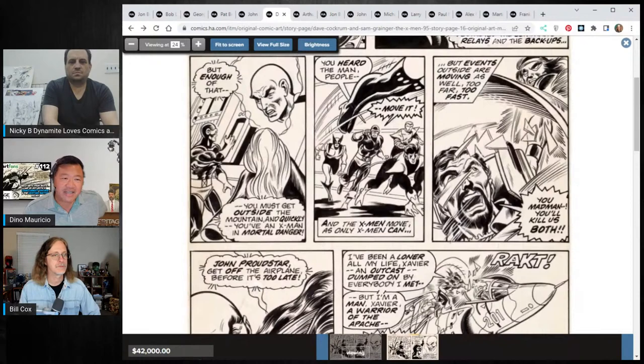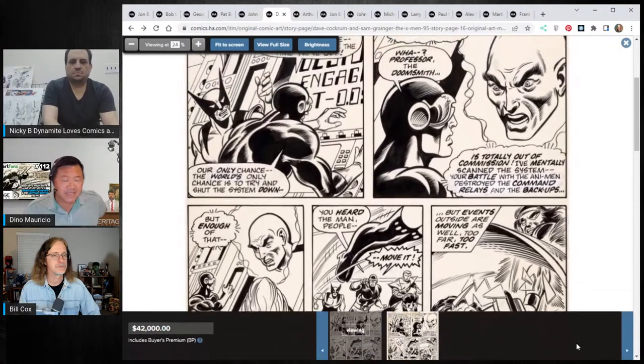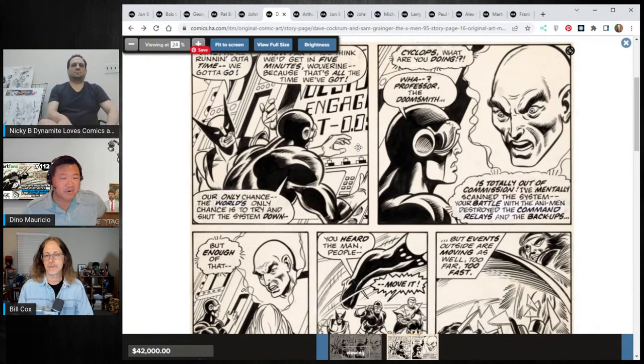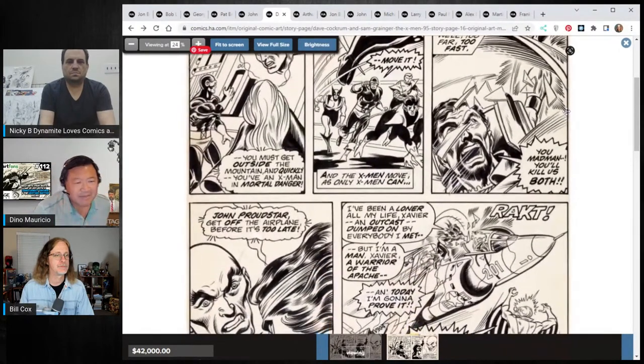This one came up, and I was actually glad it wasn't in the platinum bidding area. I thought it had all the representation of the early style of Cockrum, the X-Men story, and for me, it's got Thunderbird, who ended up dying. So you see the ship that's on the cover of 94. But you know, my family has a lot of roots in Native Americans, Native Hawaiians. Just having that kind of John Proudstar, you know, becoming a warrior, and saying he's doing this to save the team, I think is just great.